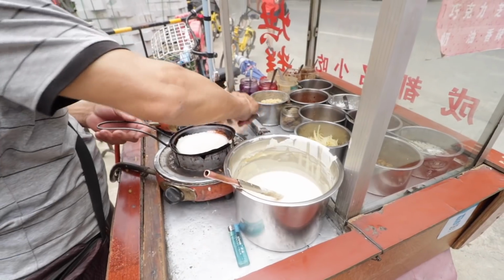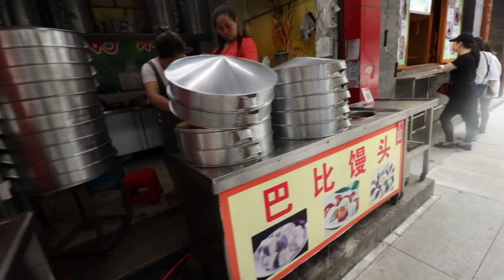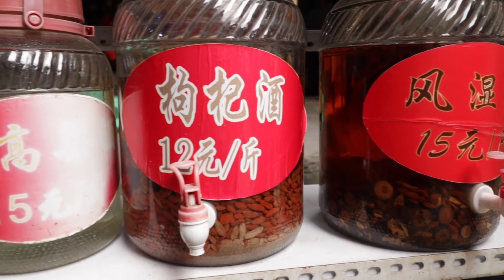But today I got a local with me and we are gonna go deep into Chengdu. I'm talking street markets, food markets. We're gonna get in here and we're gonna get deep and we're gonna find some iconic, delicious Sichuan flavors. I hope you're excited for today because it's gonna be an epic day.